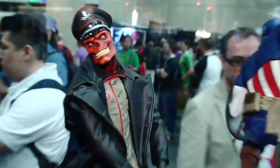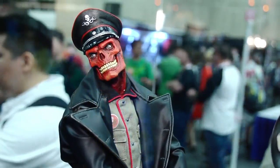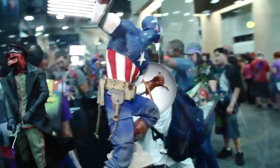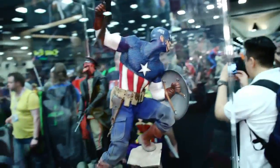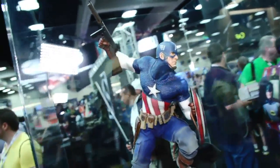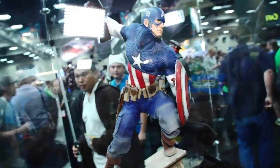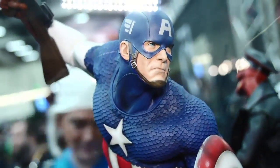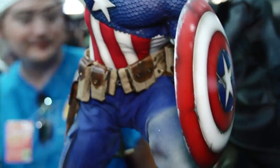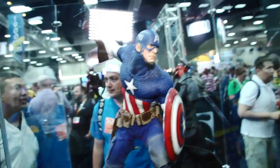Where do we go, Warren? What should we look at next? Are we going over here? Okay, we're going over here. We got some Red Skull and some Captain America. Check him out. All in a battle stance. He's got his Tommy gun and his super sick America shield. Looking pretty sick. Look at the detail on that, dude. He's got scales on his outfit. All juiced up.